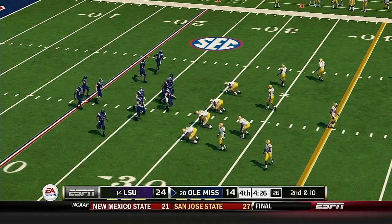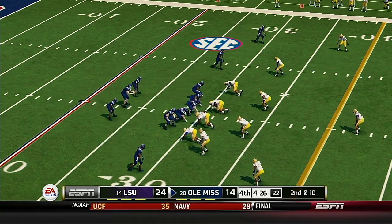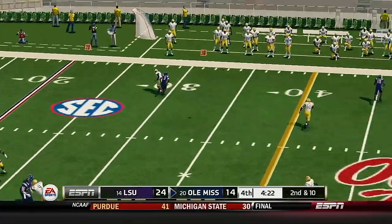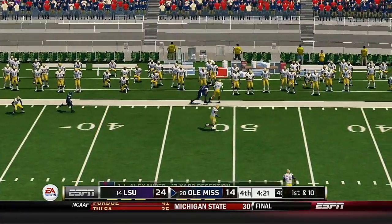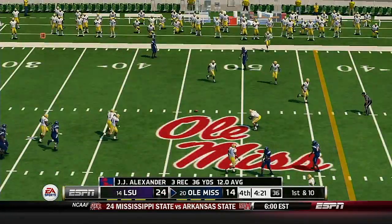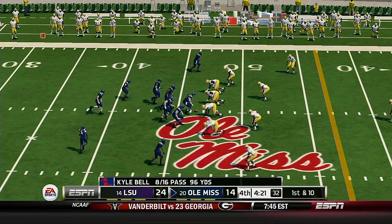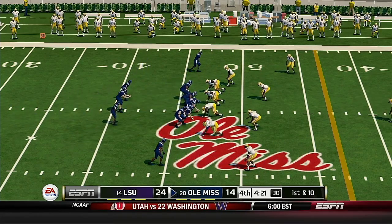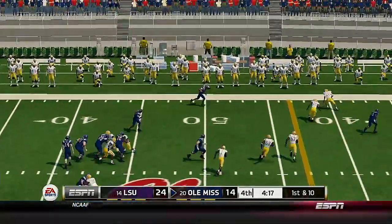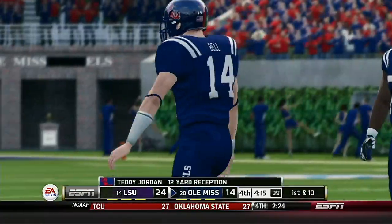From their own 29-yard line, it's second down. And a nice catch there before he stepped out of bounds. That one goes for good yardage and a first down. Yeah, that's just a nice gain on second down. Pulls down the catch and he's got room here. He's tackled around the 41-yard line.